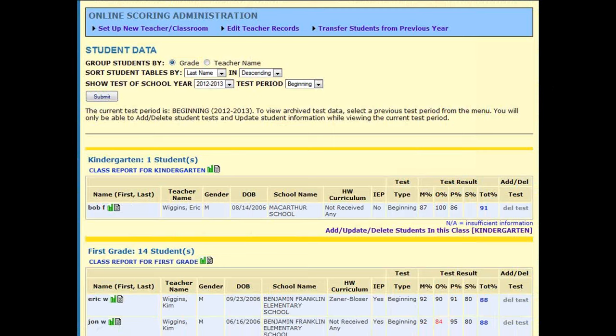If you see the green chart and the paper right here, that means that a report has been written for you. It will show each area with the specific percentage they received and the grade-appropriate amount of what they should be receiving at that grade. And it will also show you remediation techniques that are Handwriting Without Tears specific.